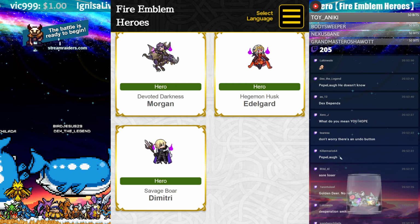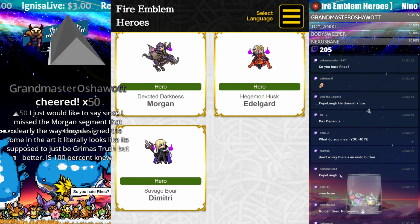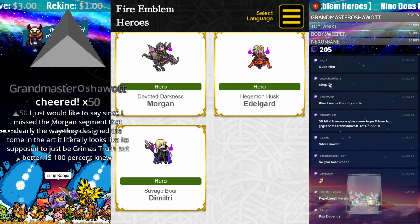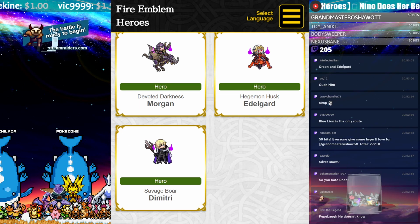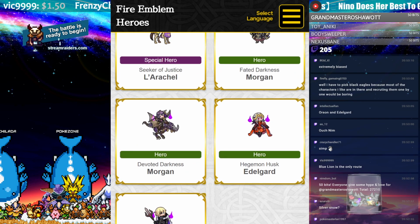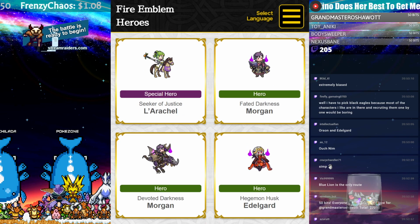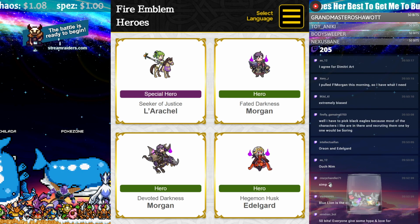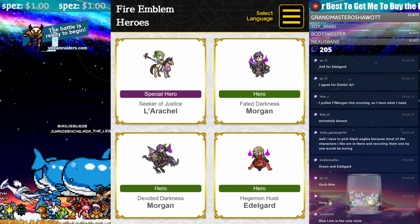I'm stuck actually between Edelgard and Dimitri. I think Dimitri's art is the most... It doesn't even look like Fallen Hero because it just looks like post-time skip Dimitri. But I just would like to say, since I missed the Morgan segment, that clearly the way they designed the tone in the art, it literally looks like it's supposed to just be Grima's truth but better. It's 100% new. I didn't play the DLC for Awakening, so I don't know about the Morgans that they're based off of. But the art did a really good job on them. I just think they could have done a bit better.